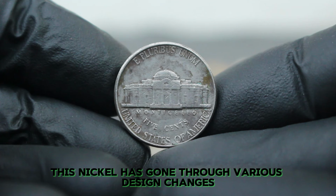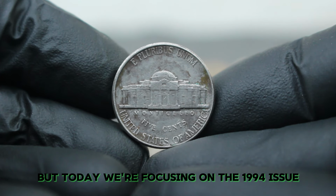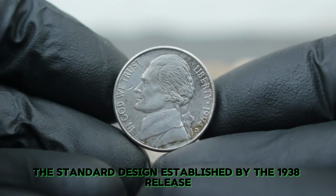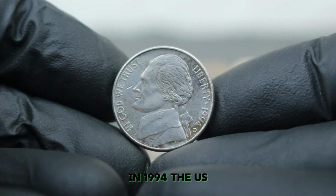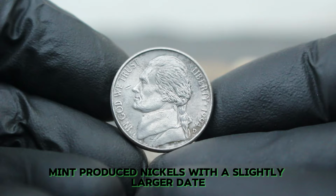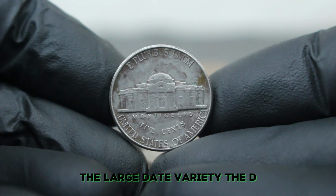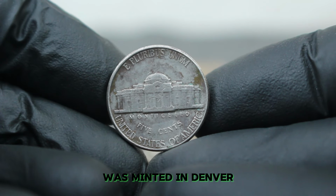This nickel has gone through various design changes over the decades, but today we're focusing on the 1994 issue. The 1994 nickel is part of the series that continued the standard design established by the 1938 release. In 1994, the U.S. Mint produced nickels with a slightly larger date to make the coin easier to read. This design change is what we refer to as the large date variety. The D mint mark indicates that this particular coin was minted in Denver.